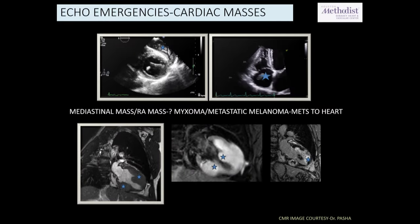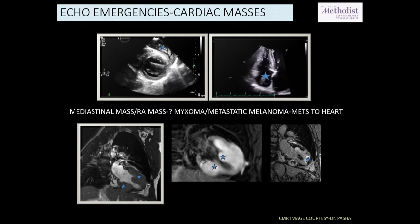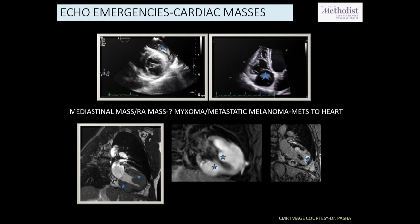Well, how can we not talk about cardiac masses? I'm sure every one of us, especially all the faculty, can vouch to you about how many times we've had to call about different types of cardiac masses. I don't want to go into the details because I know we are going to have an MMI lecture soon about cardiac masses. But if you look at this one, this is a complex mediastinal mass. In the pericardial space, it's almost above the pericardial space, and that's why I'm calling it mediastinal. And in this case, you see a large mobile mass in the right atrium.